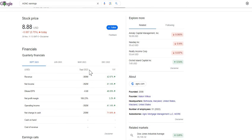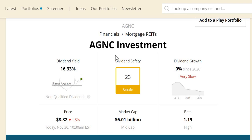Now, when we compare the revenue from Q3 23 to Q3 22, we do in fact see they did beat their top line from last year. They did beat their bottom line as well as the earnings per share, net profit margin, and operating income. So there are some real positives to take from AGNC when comparing to last year, as well as when looking to their central quarterly reports. But again, always good to look at the positives as well as the negatives to get a clear conclusion.